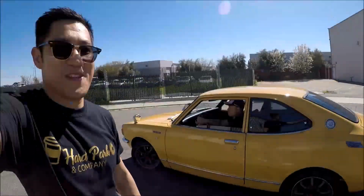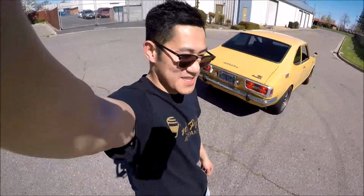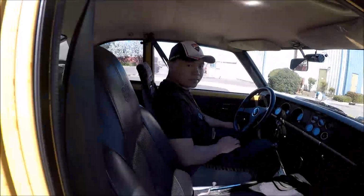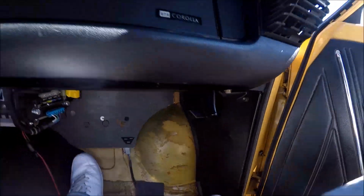Alright guys, so for the final moment, what you guys been waiting for, we're gonna go ahead and go on a test drive, see what it feels like sitting inside this 1971 Corolla from THROTTLE. He's gonna show you what it means. So let's go ahead and open up the door, hop inside, check it out. Buckle up.